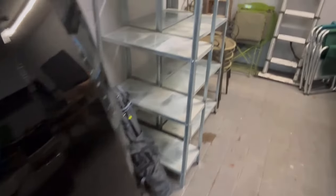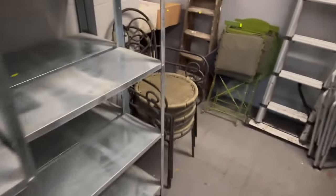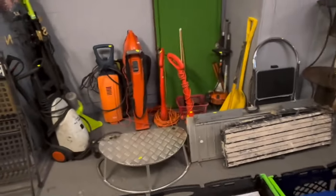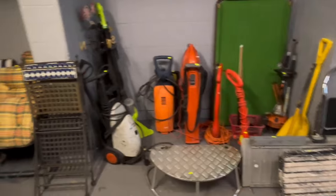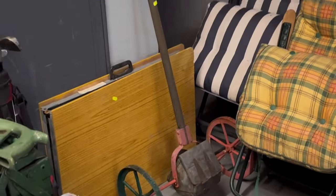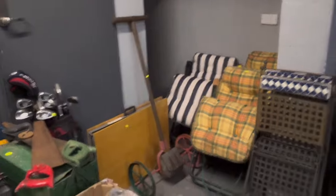All of these pet baskets, or one of them roof boxes for cars. We've got shelving down here. We've got outdoor chairs, step ladders, and then we've just got boxes and boxes of stuff down here that you can see. This is the tool room and the garden room. Look at all the garden tools, strimmers, garden blowers. I don't even know what that is. That's a bit interesting looking, that one there. Answers on a postcard for that one.